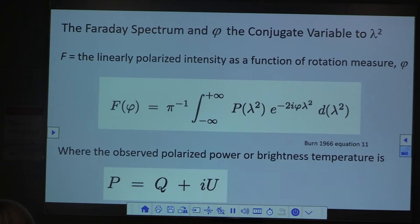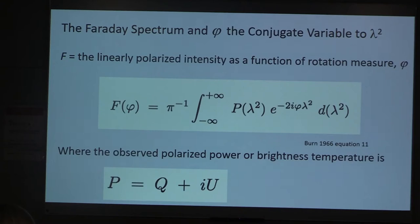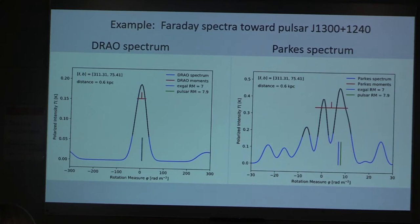And part of the reason I got interested in this is I spent most of my career looking at spectra, radio frequency spectra, from spectral lines, like the 21 centimeter line. And here's a whole new kind of spectrum that can be computed through an equation like this. And so I'll pass on from the equation and show you some of such spectra. This is a pair of spectra, one from the DRAO survey, one from the Parkes survey, looking in the direction of a pulsar.